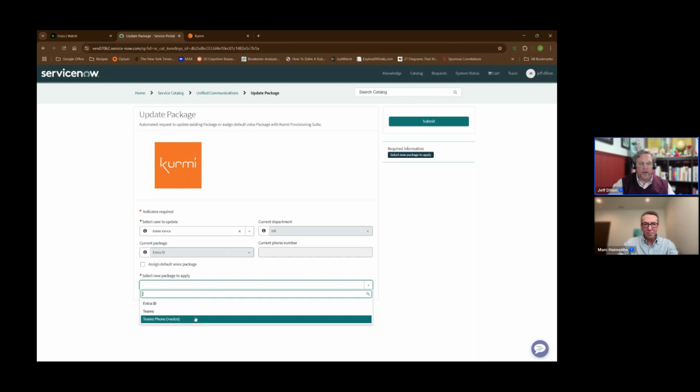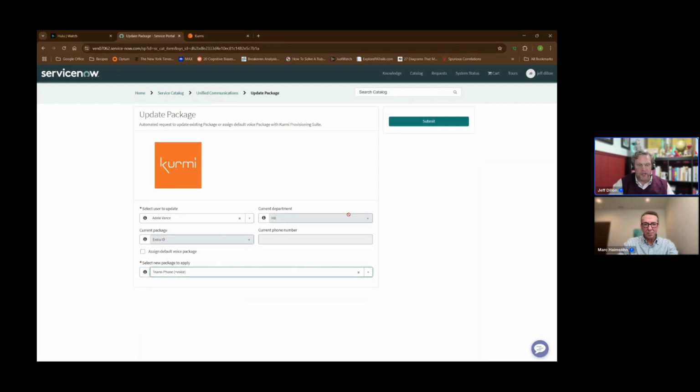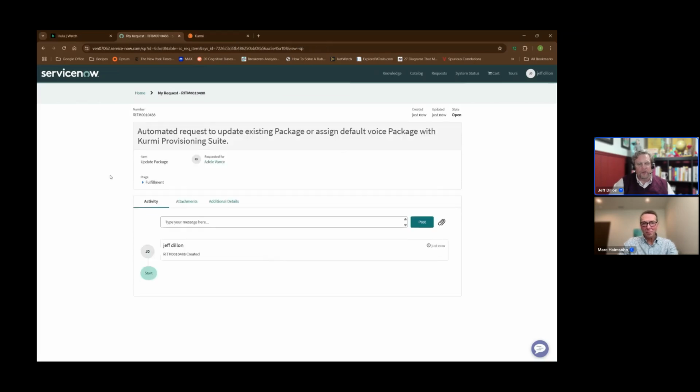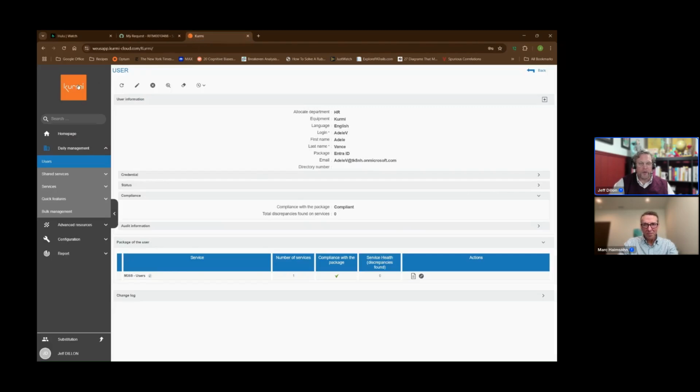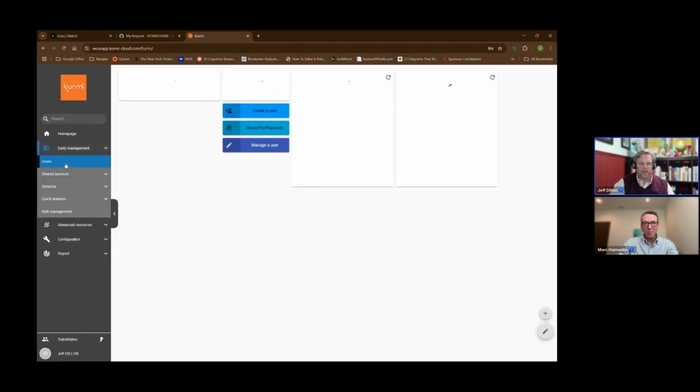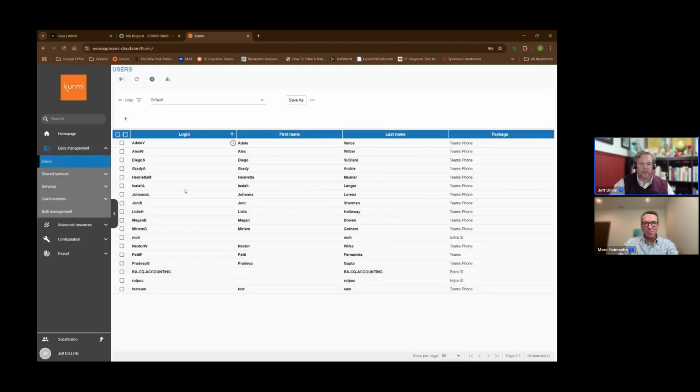And then all we have to do is just go in. She's going to be a Teams-based user with voice. HR could actually do this as simply as possible. And actually, as the new users get onboarded, let's just check and see if it's working. Looks like it is. Now we'll switch back over and look at it on the side, and go back and check and see if Adele's actually been changed.